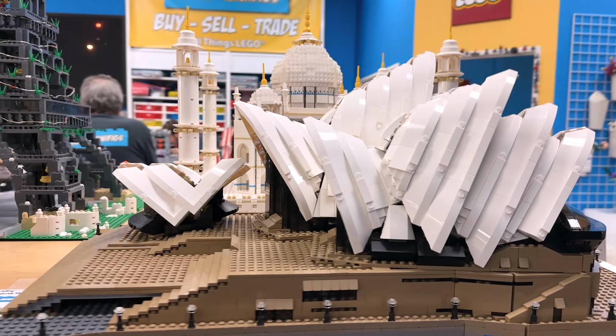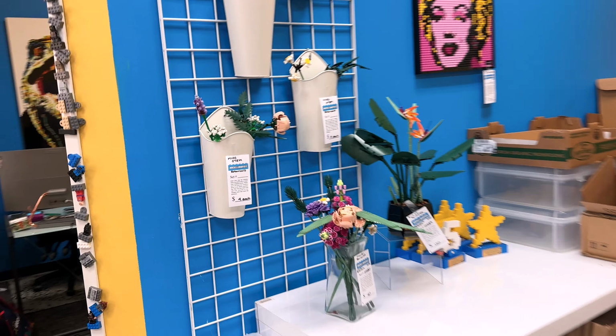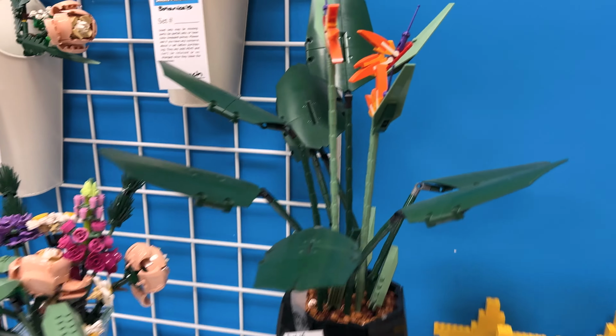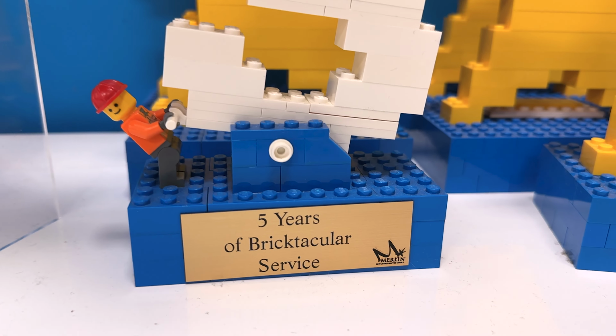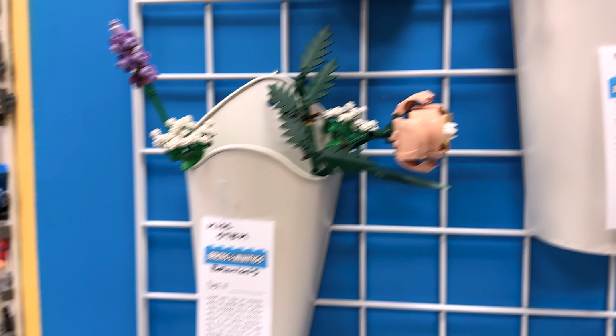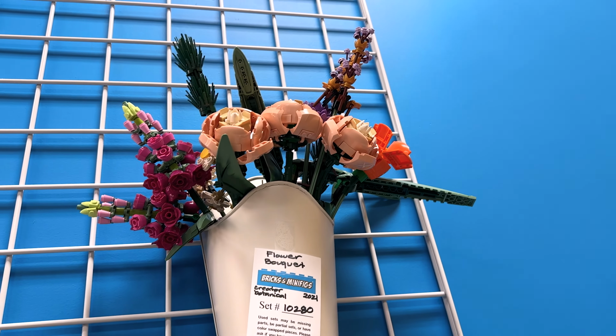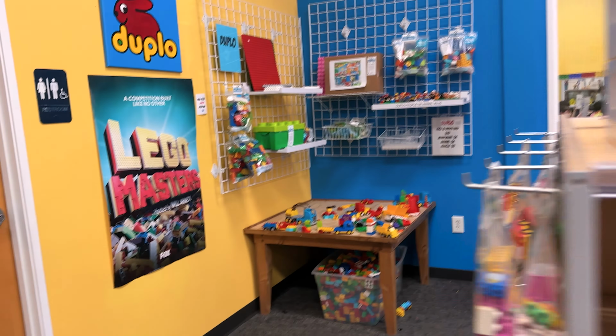Oh my goodness. Well, this is amazing. Oh, my sister is gonna be so jelly about these guys. She loves these. 5 years with Brickstar service. That is amazing. Oh, you can buy individual flowers and make your own bouquet. This is the kind of bouquet I can get down with. I'm overwhelmed. There's so many amazing things over here.